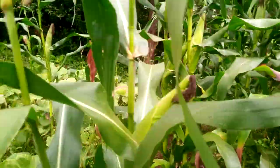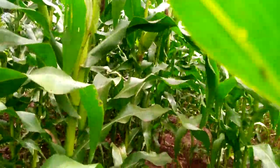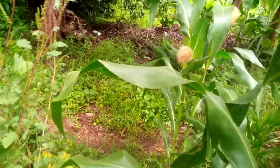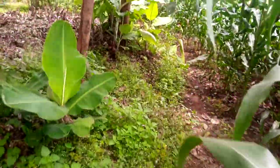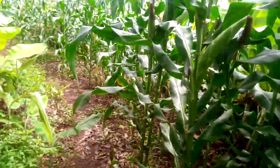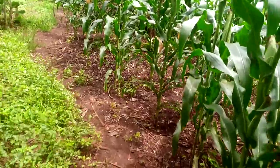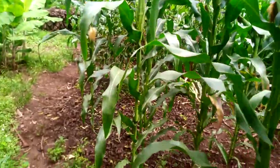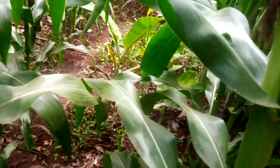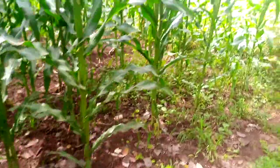So, uniformity, man. On this maize, we did use microbes for planting, and we sort of top dressed with Yara, so you can tell the difference. Also the weeding, it's very healthy. The maize is very healthy. So every maize has two cobs. The variety is 3253.